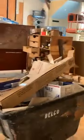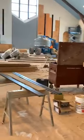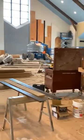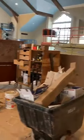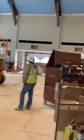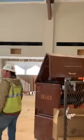Where I'm standing now is about where the back pew will be. And right there, that big piece of equipment, that's where the altar will finally be. We'll take a walk up that way in just a moment. It's kind of hard to see, but they've also started to get the walls painted. So you can see the walls painted there. It looks really nice when it comes together with that blue up there.